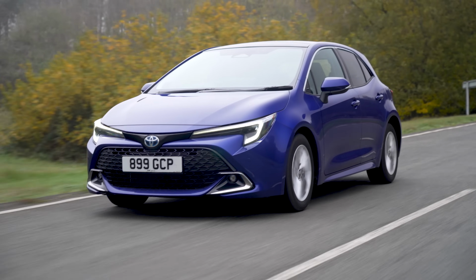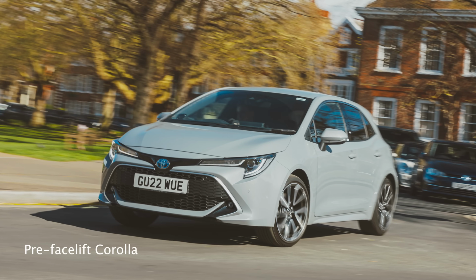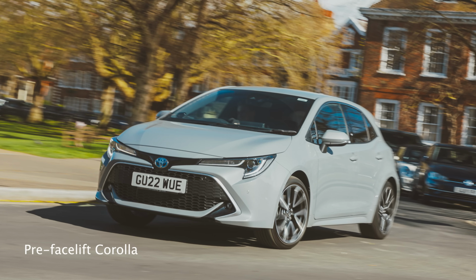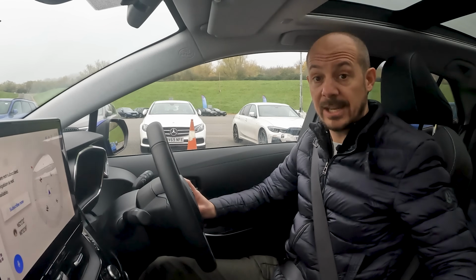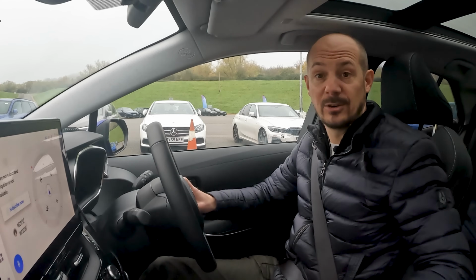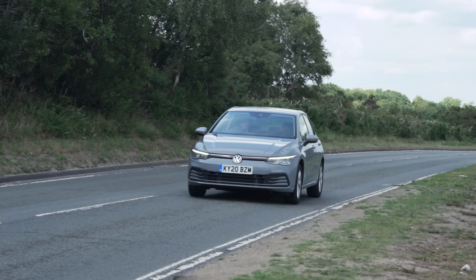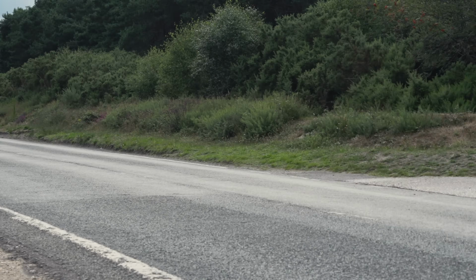Now, the biggest problem with the 1.8 litre version of the old Corolla was its performance, or rather lack of. The best 0 to 60 time we managed to get out of the car at our test track here was 11 seconds. That's way slower than any Honda Civic, and even entry-level 1 litre versions of cars like the Volkswagen Golf and the Seat Leon. So let's find out how fast this new one is.